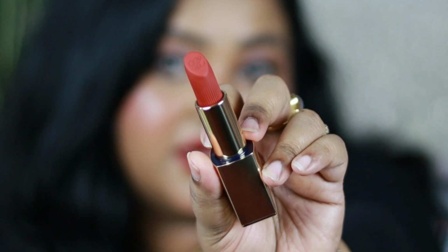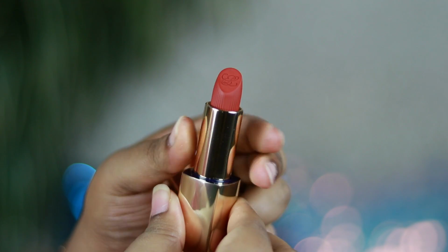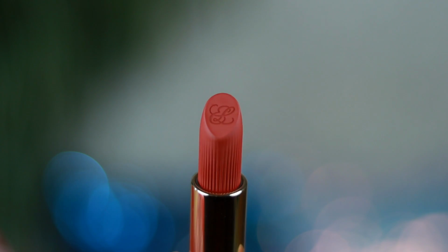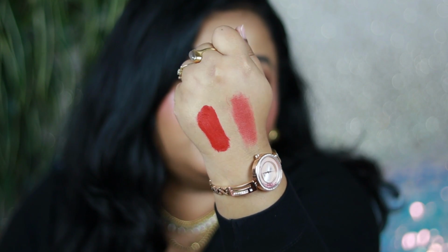It looks super pretty. It's more of that burnt orange shade, to be honest. It has hints of red tones going on, but it's actually a brick shade, warm brick shade, and I love this kind of shades on me. So I'm swatching Persuasive over here. You can see this is how the shade looks. It's a beautiful warm burnt orange shade. Can you see the pigmentation, guys? This is one swipe pigmentation, and it has that velvety texture.